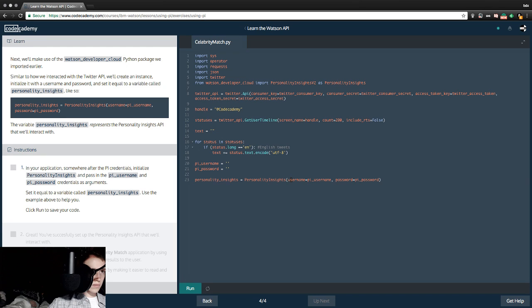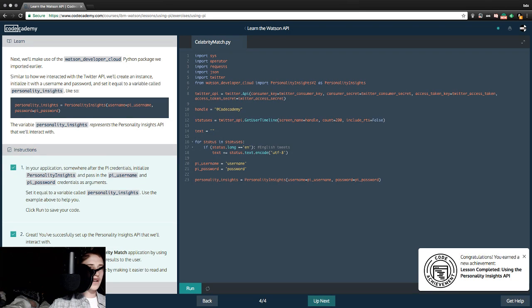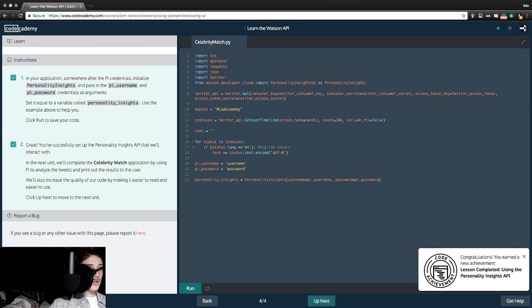Should we do username? Is that wrong? Username and password. Oh. And we're running. Fingers crossed, maybe. Aha! Green check marks. Take that, Codecademy. We got them. All right, 2.